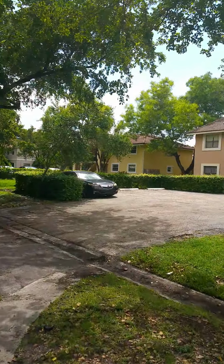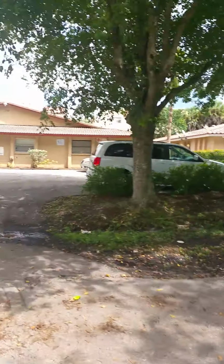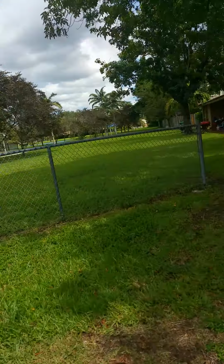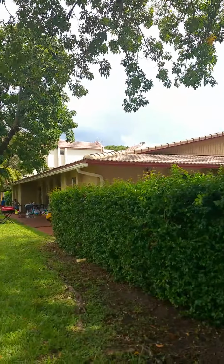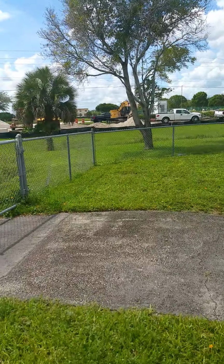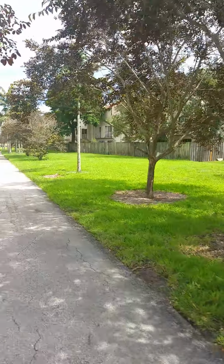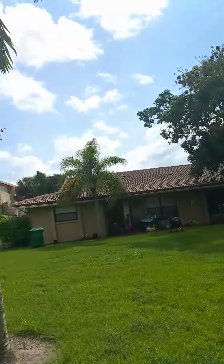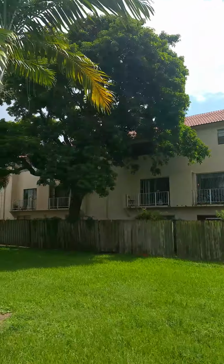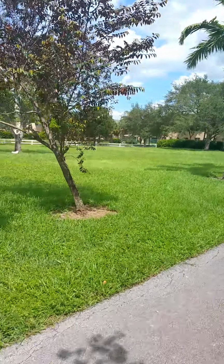They have apartments and houses and stuff. Look at this. I'm gonna go to this playground right now. Nice apartments here. And it's the playground right here.